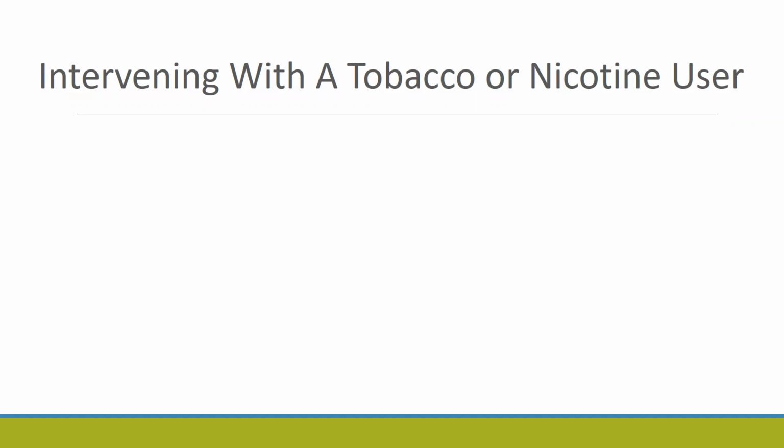As well, advise in a clear, strong, personalized manner: urge every tobacco user to quit. Next, assess. Is the tobacco user willing to make a quit attempt at this time? Next, assist. For the patient willing to make a quit attempt, use counseling and pharmacotherapy to help him or her quit. And then finally, arrange. Schedule follow-up contact in person or by telephone, preferably within that first week after that predetermined quit date.